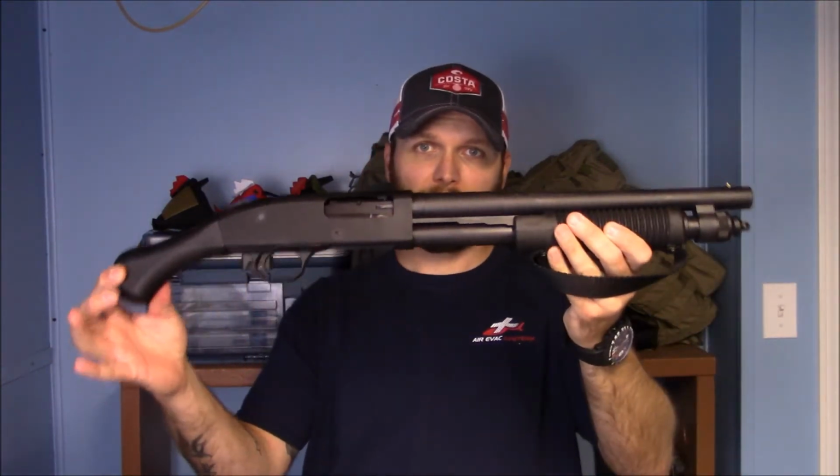Now, this obviously is not what I would consider to be necessarily a "fighting" shotgun. Yes, I did air quotes and I think I used them right. I wouldn't consider it to be a replacement for a full-size shotgun with a stock 18-inch barrel, 9+1 round capacity. This is a 5+1 round.